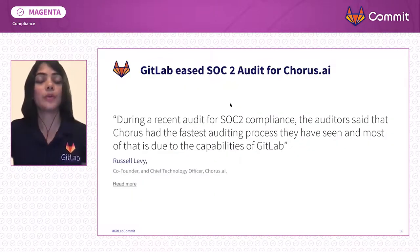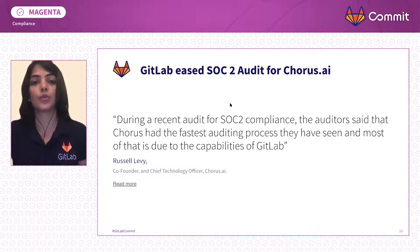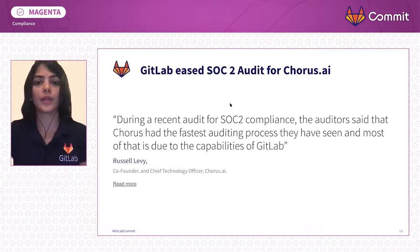As an example, chorus.ai, which uses GitLab for their DevOps processes, recently, when they were pursuing SOC 2 compliance, were able to showcase compliance traceability with ease due to the single application and single data store capabilities of GitLab.